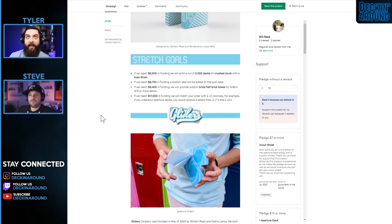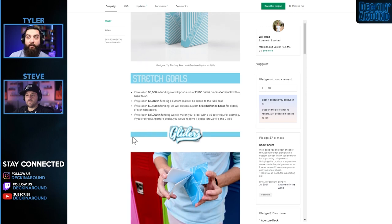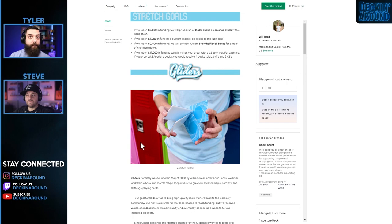And I've got to say, for being a relatively shorter campaign, they hit all the major points, which I think is great. Touches on the stretch goals. Yep. 2,500 over the 6,000 goal gets you to the crushed stock. 8,700 gets you to the custom seal. Nice. Great stretch goals on that too, because they go above and beyond just that 3,000. It's not just some short ones there. There's some long-term stretch goals, which really help drive that momentum through.